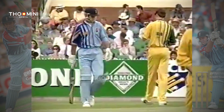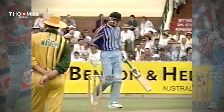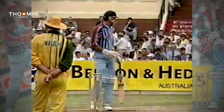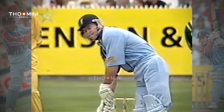Hick averaging just over 38 in one-day international cricket. That's come down a bit over the years, whereas he started so well in one-day internationals, not in test matches, but he's reversing the trends. He's improved in test matches and now going slightly downhill in terms of one-day internationals.